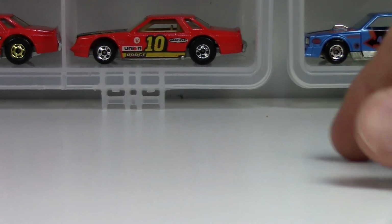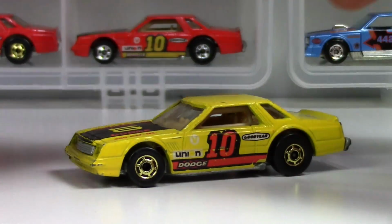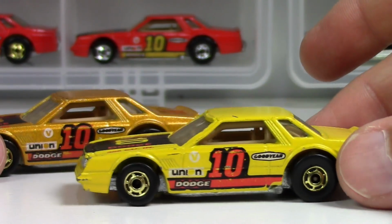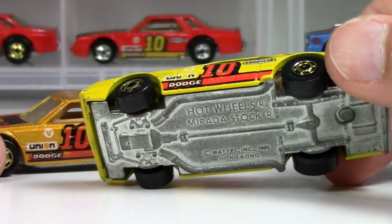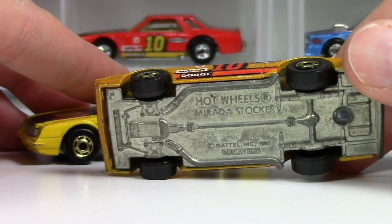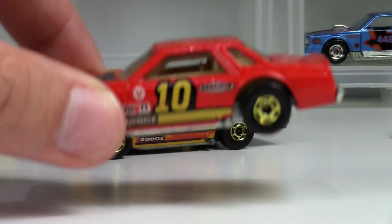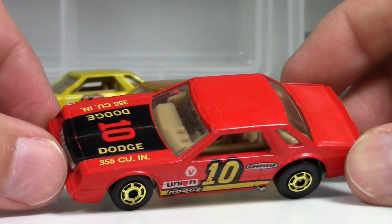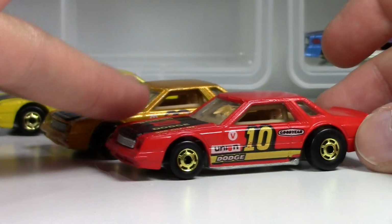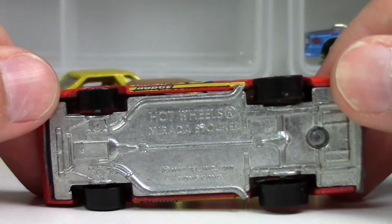Why don't we look at these Marauder Stalkers since they're in the background here, because I added a couple more to the collection. I've shown these yellow ones before. This is the sort of lemon yellow version with the Hot Ones wheels, tan interior, Hong Kong base, and then this one is the Metal Flake Gold version, Hot Ones wheels, Malaysia base. And then I picked up two more variations of this car, which is the Hot Ones wheels, red tampos, tan interior. This one's a Hong Kong base. And then finally the same version but with Blackwall wheels. This one's a Hong Kong base as well.